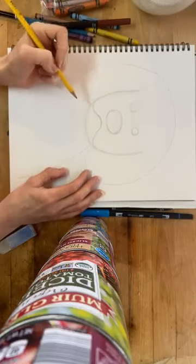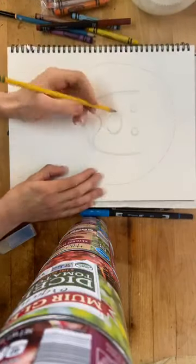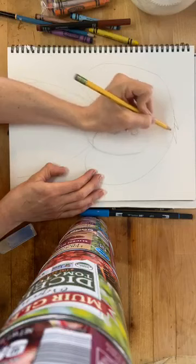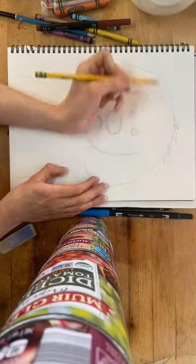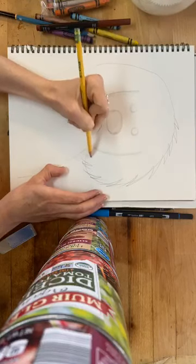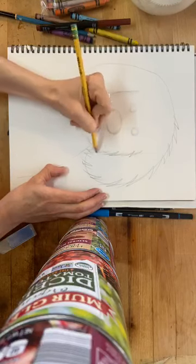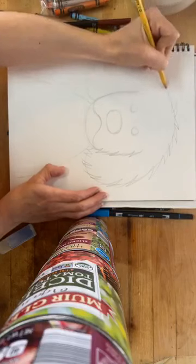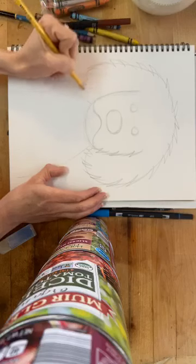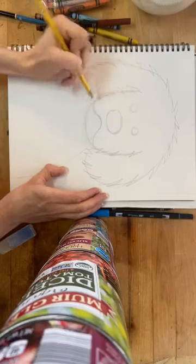Okay, now here comes the fun part. So now what we're gonna do is we're gonna take this line that we have here and we're gonna start to give him some shaggy hair. So with your pencil, I want you to go out and back in and give him some shaggy hair. Like lightning strike. Out and in, out in, out in, out in, out in. All the way around. Out in, out in. Okay?